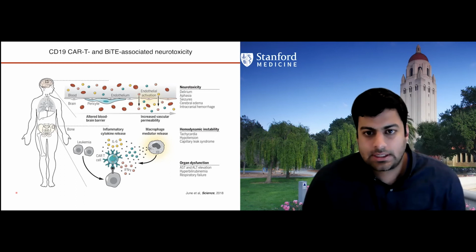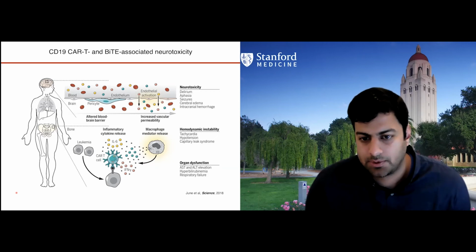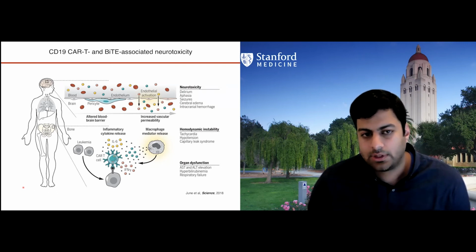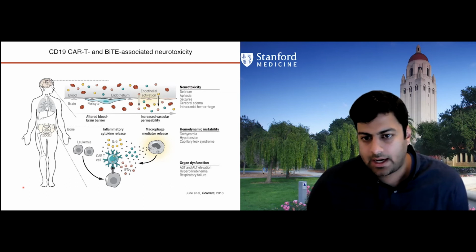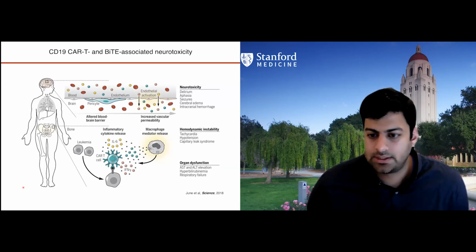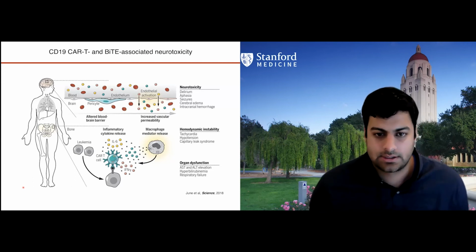We really came to this after we saw the results of a couple of CD19 CAR T studies published in the New England Journal of Medicine, including from Carl, which showed tremendous efficacy of the therapy in patients, but really a high incidence of neurotoxicity. In particular, we were struck by the fact that CARs or bispecific T cell engagers or other antigen-directed therapies that target CD19 had a higher incidence compared to therapies that targeted other B cell antigens, CD20, CD22, often in the same patient population. So it really seemed like there was something about CD19 that was increasing this incidence.